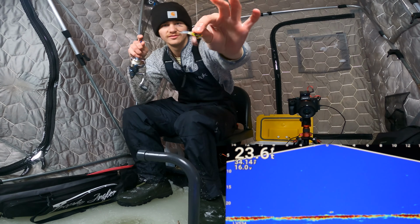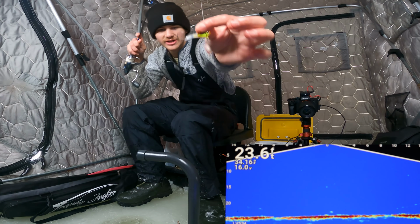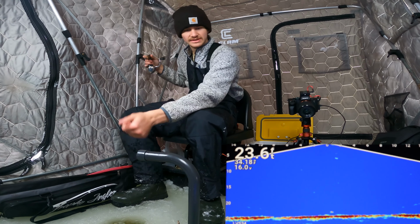Let's get fishing. For our jigging bait today, we have got the Acme Hyper-Hammer. It's got a little rattle there, and it's tipped with a fathead's head. The color is Fire Tiger. Let's get this thing down here, get her all the way down to the bottom, and let's start jigging.